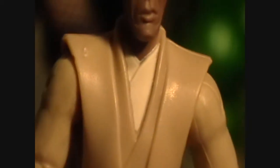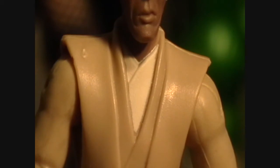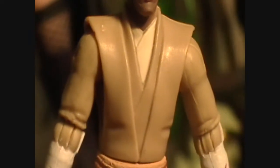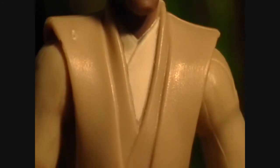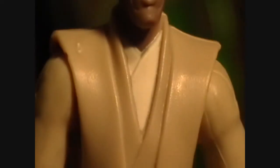Alright, now onto the costume. Mace is wearing just normal Jedi robes. There's nothing really too unique about him. Sorry if you hear a lawnmower, that's my neighbors mowing the lawn. It's really annoying. The Jedi robes are just a regular kind of tan color, very much like what he wears in the movies. There is a little bit of white, or maybe a little bit more pale tan, I don't know, over here in his kind of neck area.